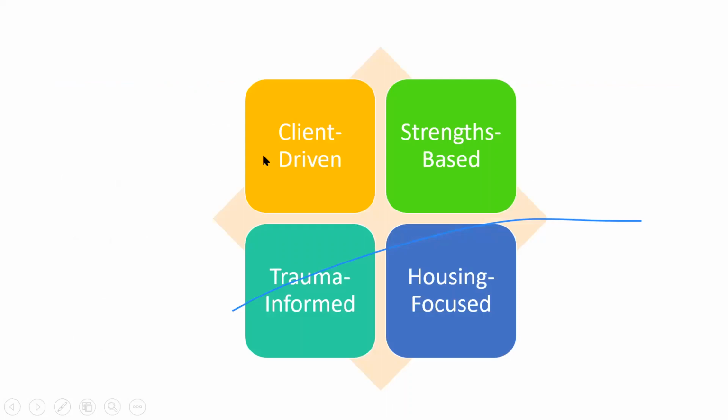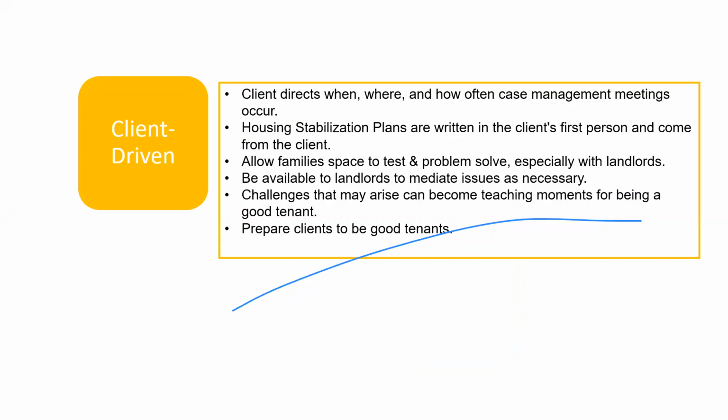And with that, I spoke a little bit about some of these before, but I'm going to go into more detail. It is remembering that case management services is client-driven. So that is the client directs when, where, and how often case management meetings occur. Of course, you can encourage them to meet with you more often, but it is client-driven.